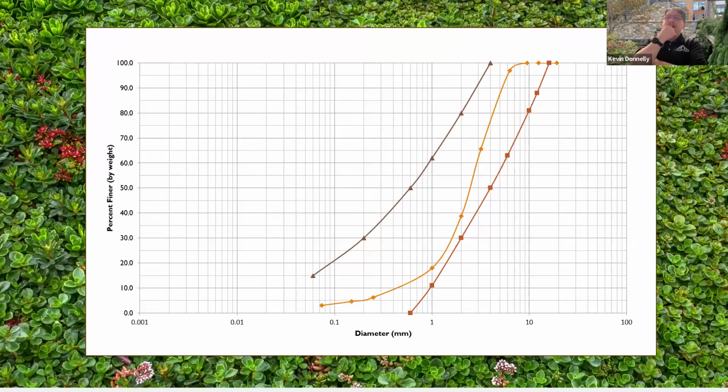So this is a particle size analysis. It's a logarithmic scale, but that is one of the requirements of something called the FLL. It's a German specification for green roofs, because modern green roofs basically started in Berlin because they were being taxed on the stormwater system. The amount of stormwater coming off their roof, they were being taxed on. So obviously you try and keep it on the roof so you don't pay as many taxes. And so this is a parallel.